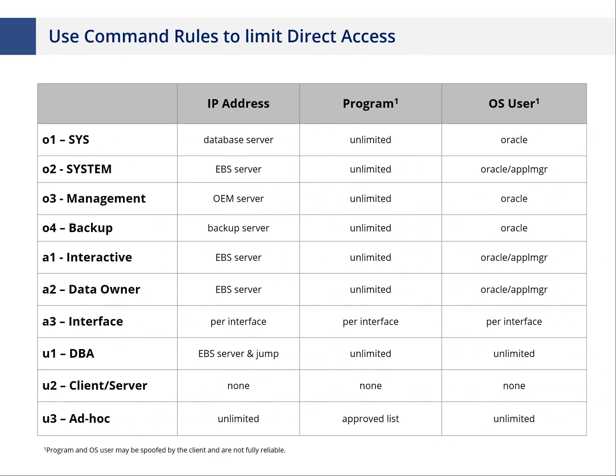We see some organizations do this with login triggers and things like that. We think Database Vault is a much more robust capability. I can say, for the sys account, you can only access it from the database server, especially if the OS user is Oracle. For the apps account, it can only come from the EBS servers. If you've got the DBA role, you can only use it from the EBS jump server, things like that. So it's very capable of limiting access to the database.